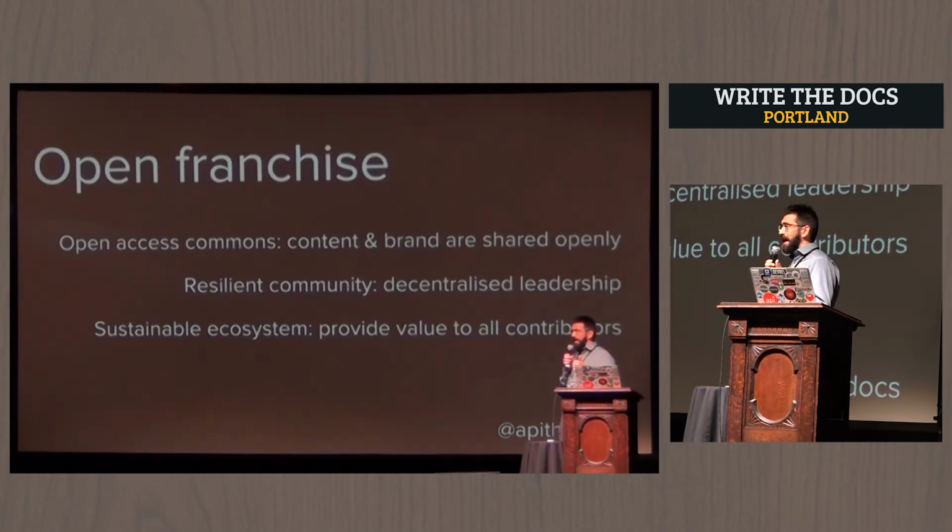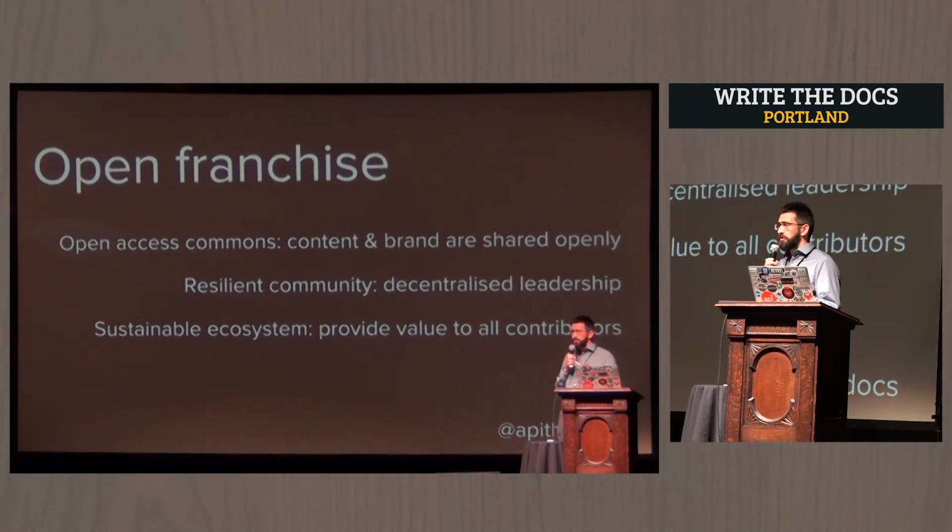First of all, API to docs is an open franchise, meaning if you run a meetup, or if you just want to do one of these and you know a location and would like to help advance the shared knowledge and the science about API documentation, then you're free to do so. Everybody's free to do so as long as you follow a couple of rules.